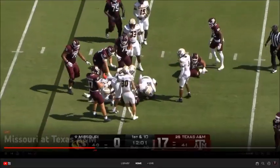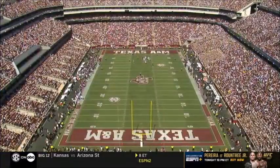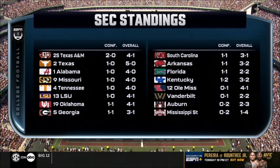Real they are. I believe they are. But a dang good Arkansas offense. You brought it up, the SEC standings. The Aggies are already 2-0 in the SEC, and now with this 17-point lead. Yeah, we mentioned the schedule they have ahead of them, very favorable.